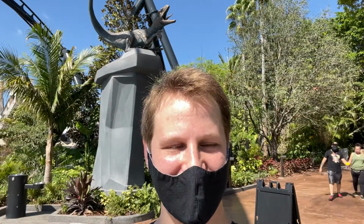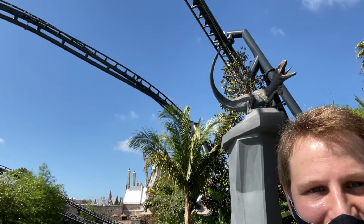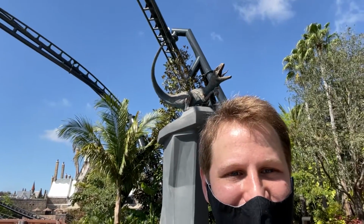Now we're in the plaza for the Velocicoaster. It is so cool. The theme you can see behind me. We have that Velociraptor up there. The queue looks great and the coaster is huge. So you see behind me, the coaster all around, coaster in front. It looks so cool. We're so excited to get in here.